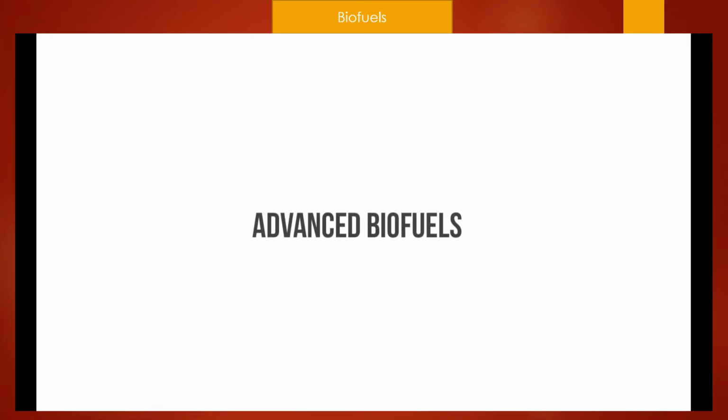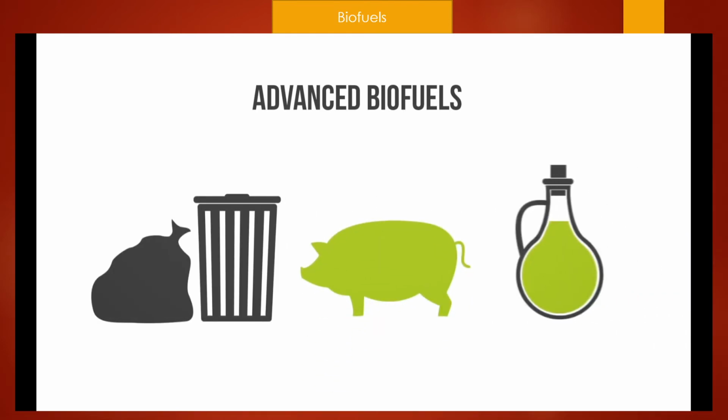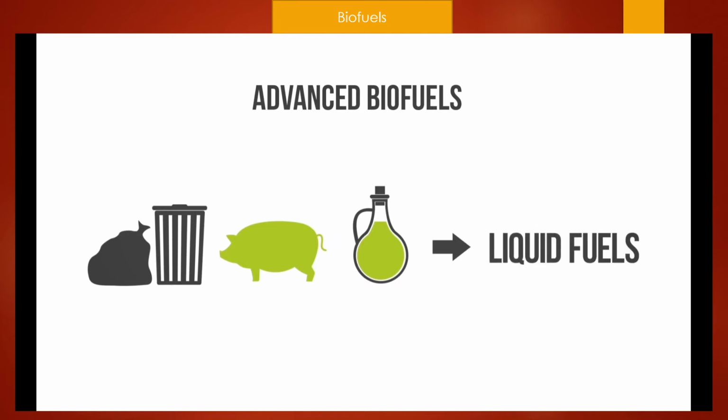In addition, the term advanced biofuels is used to describe the relatively new technological field of biofuel production that uses waste such as garbage, animal fats, and spent cooking oil to produce liquid fuels.